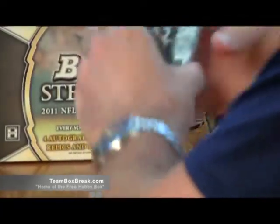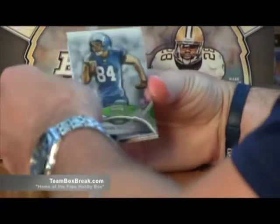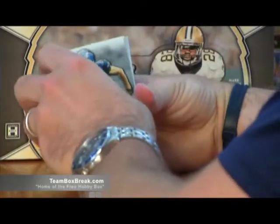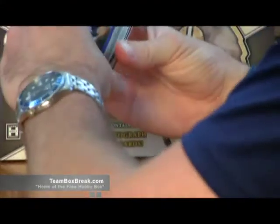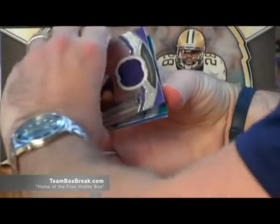Whew. Let's flip it around here. You got a Jimmy Smith for the Ravens. Chris Durham for the Seahawks. We're going to flip that. You got a Christian Ponder for the Vikings, unnumbered. Vikings, John C., another hit for you, brother.